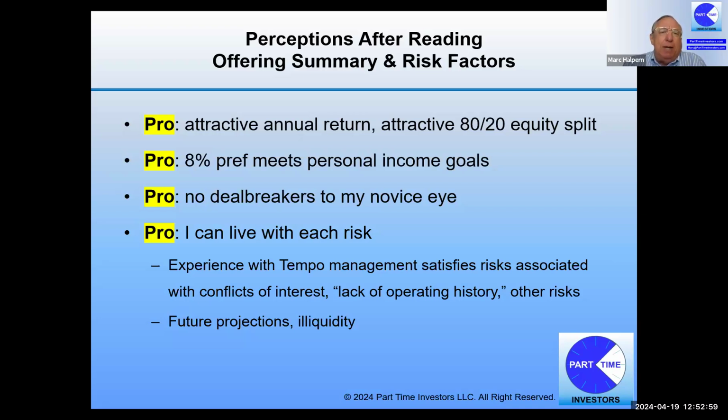So when I look at this, after reading the offering summary and risk factors, the way I'm looking at it is, I like the attractive annual return. I like the attractive 80-20 split. 8% pref meets my personal income goals. It might not meet yours, in which case, don't invest. I didn't see any deal breakers to my novice eye. There might be deal breakers for yours. For example, don't invest what you can't afford to lose.